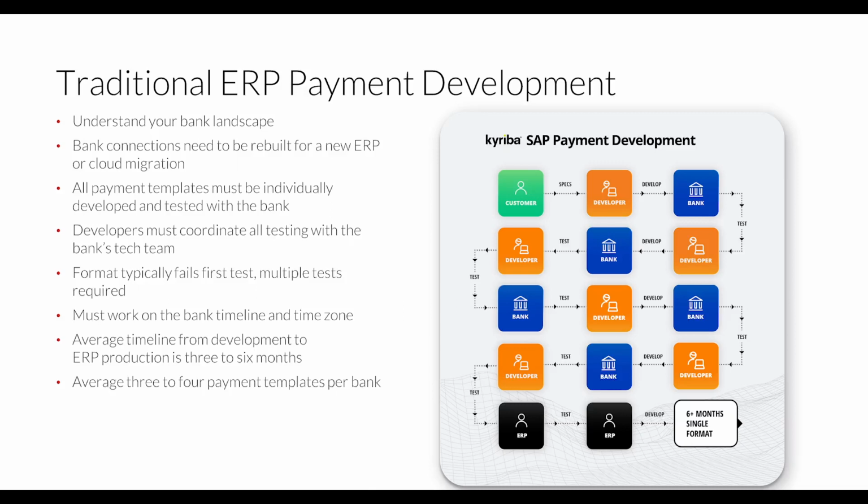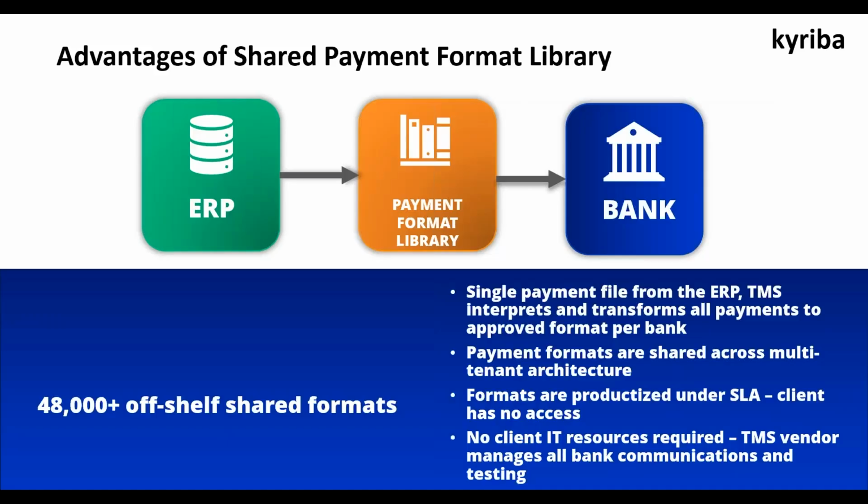A quality payment factory in your treasury management solution can eliminate the need for you to keep calling your IT group to update and test the banking formats and connectivity during a relationship change or ERP project. So what are some of the key features of a quality payment factory? First, as mentioned previously, Kyriba offers a robust library of shelf-prepared shared payment formats.